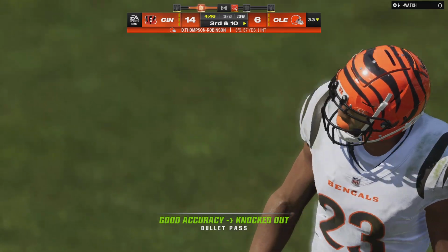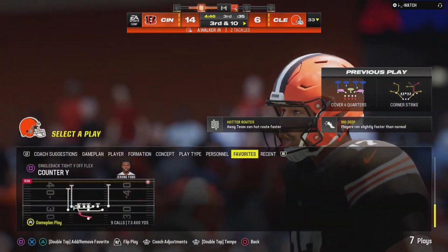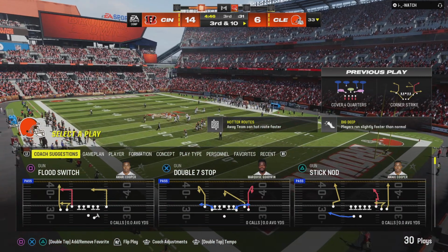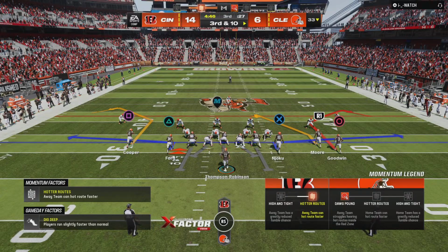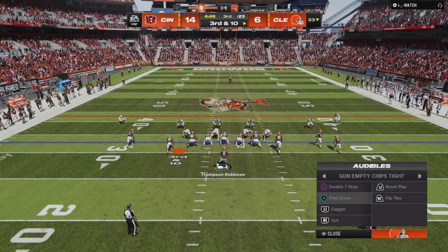Another throw on second down, and this one incomplete as well. We saw this a lot in the first half, and it continues. These receivers just not able to get much separation. So that means they have to win the 50-50 balls. They've got to go up with the defender and find a way to start coming down with them. And this time, contact and another incomplete pass.